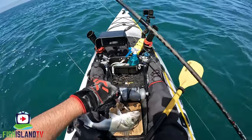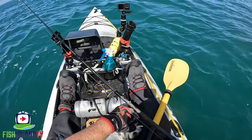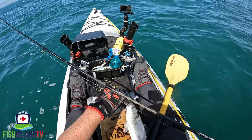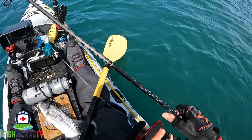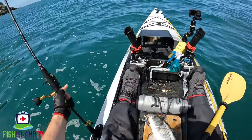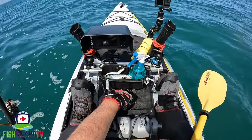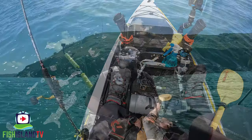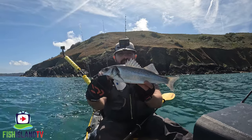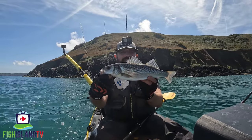There we go, guys. Trekked across the bay to get this. The other side of the bay was not fishing well at all, so I thought I'll come down here. I know there's a couple of reefs. I didn't think they'd be fishing this well though, straight away. Only a little one on that little vibe. Didn't half go well in that tide though.